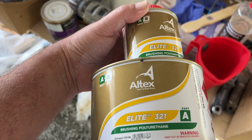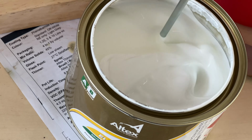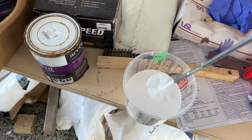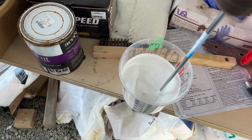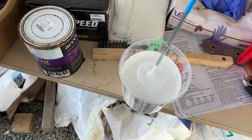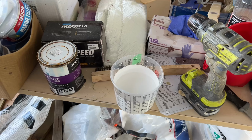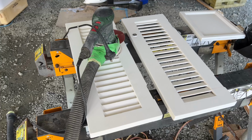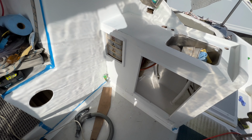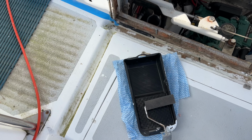Time for top coat. So 2-part polyurethane, thinned for brushing. Another mix. We'll let it induce now, we'll start its chemical reaction, and while that's happening I'll sand the doors. Well, those are sanded. This is all sanded, just a bit of a clean with some alcohol, and then painting starts. Right, paint with a brush for laying off and doing the corners, foam roller, and something to paint.